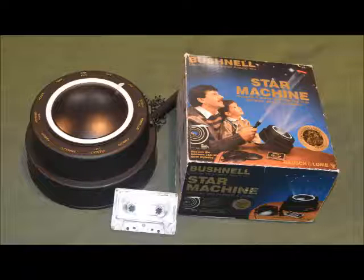Okay, by now you know how to turn on your Star Machine. That's right. After putting the two C batteries in the base and two AA batteries in the pointer, you're ready for action. You also know how to set up your machine for a certain time of year.